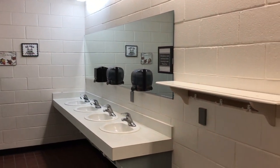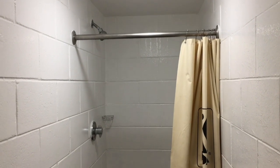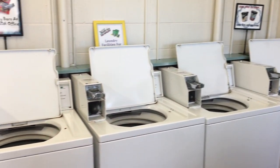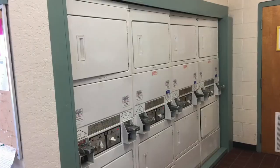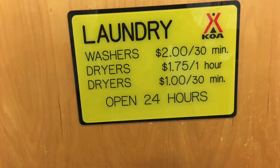It has bathrooms and showers that are cleaned regularly and in good shape. I took several showers here, and they worked really well. Basically, the KOA is very well maintained. They have a good staff here, and things are well maintained. There's also a laundry room. It's a little bit older than, say, Fort Wilderness, with smaller machines, but it's also a good bit less expensive. So it's a pretty good trade-off for doing laundry.